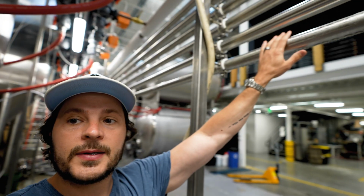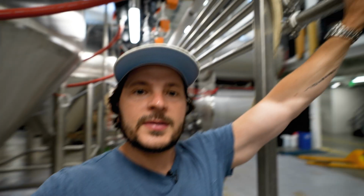So we're not necessarily adding things, we're just rearranging things to give us more space to have a broader variety of tanks to enable more creativity. And in addition to that, a lot of what's conveyed beyond the area that I'm standing in right now is done so in flexible hose. This expansion project broadly expands our stainless steel beer conveyance all the way down into the new bright tank farm, so that permeability, oxygen ingress is minimized even further.